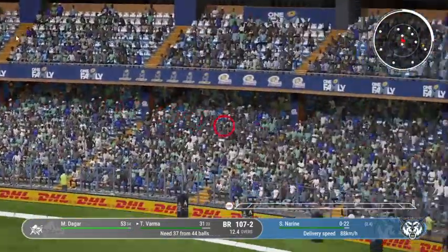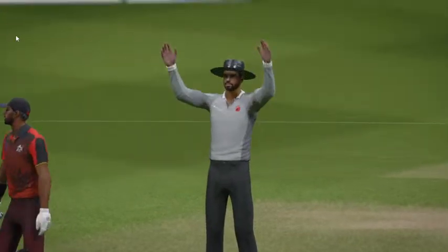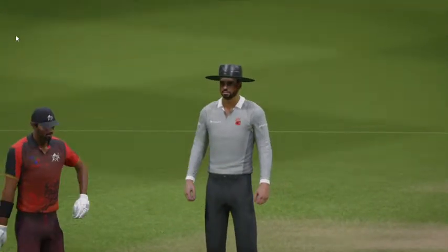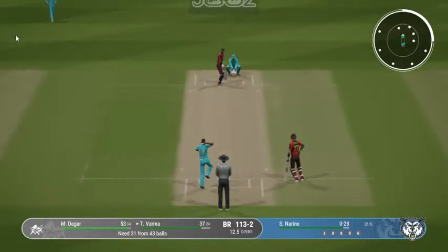That's huge. That's a biggie. It is out of here. Absolutely smoked off the bat. That was seen so early. The timing was brilliant and that has stayed hit. Fantastic. 6 lost ball. How will the bowler reply?